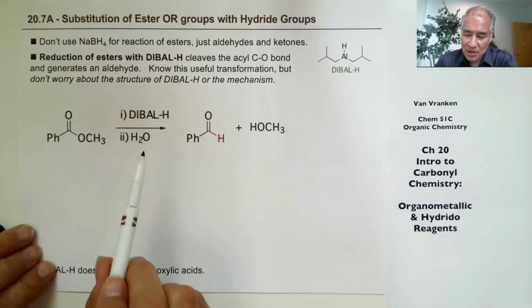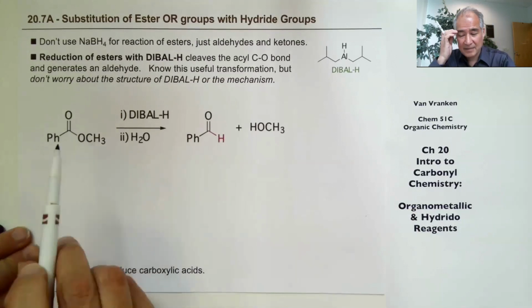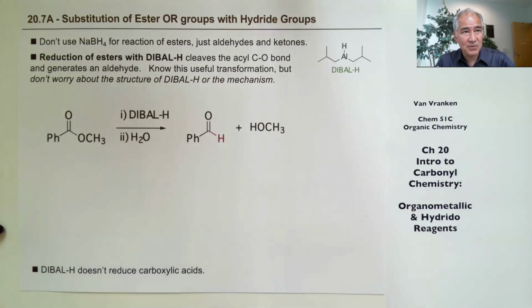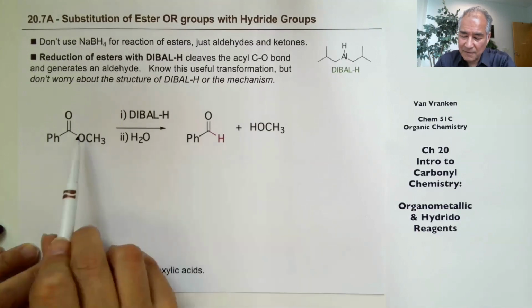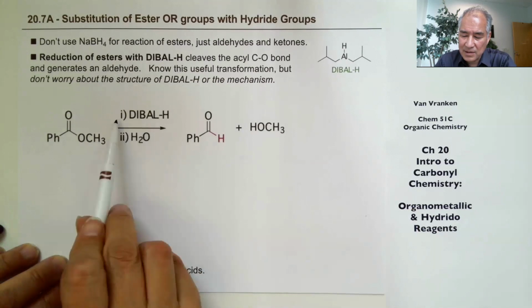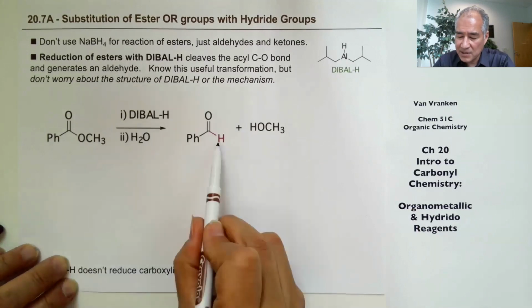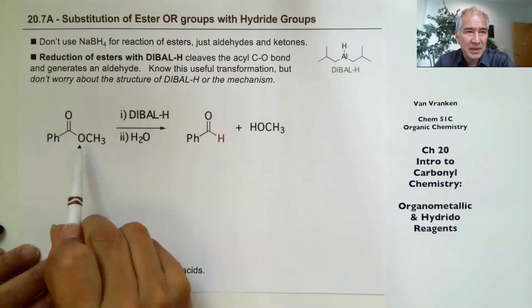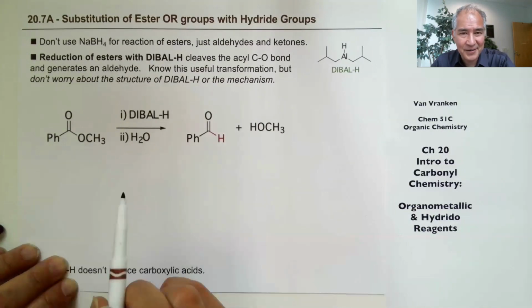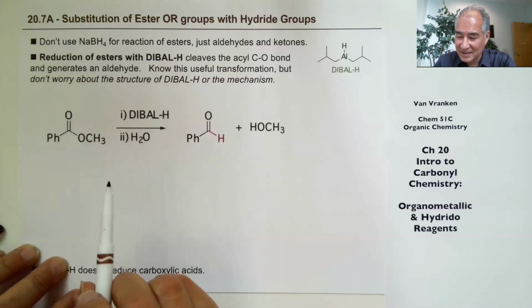But what you absolutely need to know is that if you have an ester of some kind, that ester will be substituted by this species. So look at what's happening here. If you start off with a methoxy group on here and you treat this with this two-step sequence, DIBAL-H followed by a water workup, you'll end up substituting the methoxy group. It is not an SN2 reaction. We're not going to show you the mechanism, but I promise you it is not SN2.